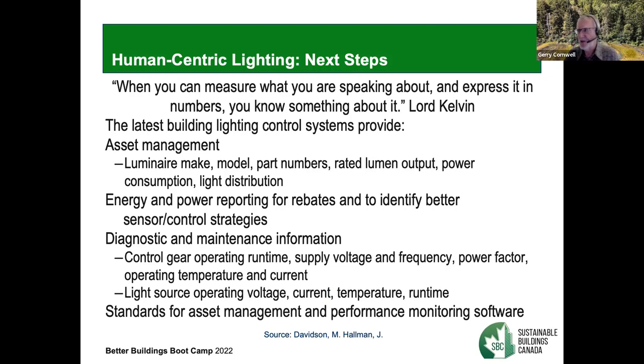Lord Kelvin said, when you measure what you're speaking about and express it in numbers, you know something about it. So one of the things our lighting systems now enable us to do is asset management, where we can store all the information about the products we're using, how often they've been maintained, when the light source was changed most recently. It gives us diagnostic information, energy and power reporting, and standards for asset management. All this can be done now with the control systems in our buildings.